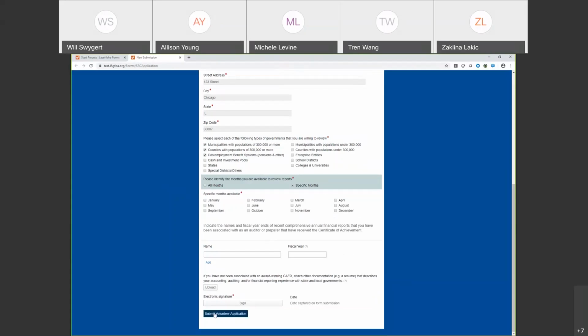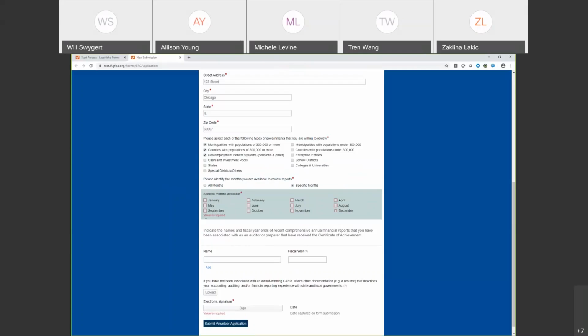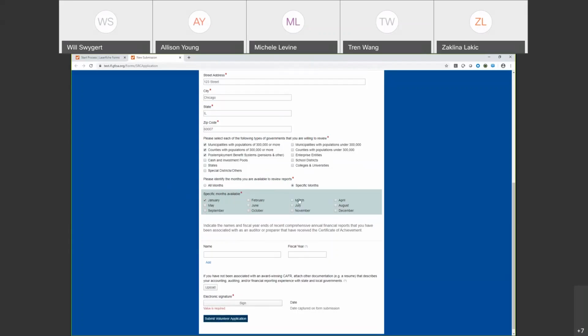If I try to go ahead and submit the form, it's going to give me a message saying I'm missing a required field. It's going to say values required here, as it would for any of the required fields that you forget to fill out. So I'll just say I'm available the first 4 months of the year, let's say.